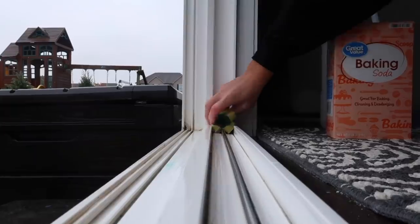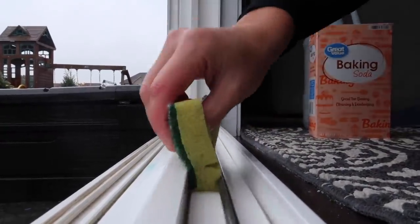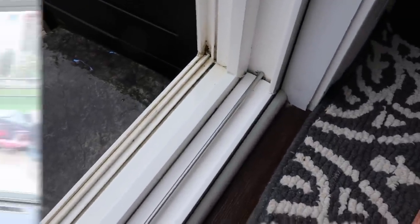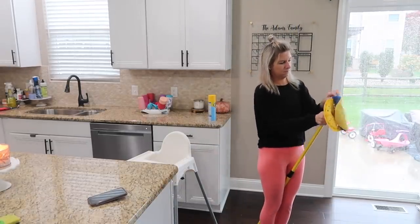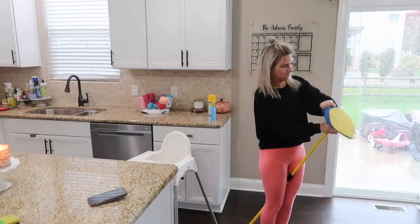And then this is another super simple and easy way to maintain your window tracking or door trackings. You just get a regular sponge. I think I got this one from Walmart. You make cuts in it down the sponge, and then you get it wet and you can just slide it back and forth. And like I said, it's not like a deep clean of the door tracking, but it can help maintain in between deep cleans.